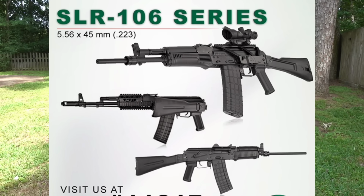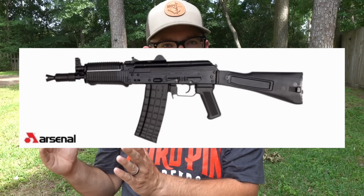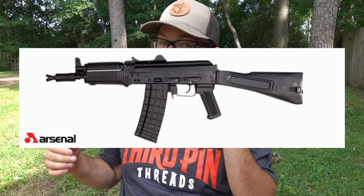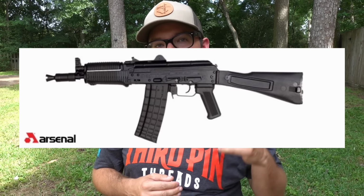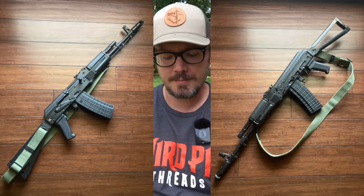You would have had the SLR 106 FR, UR, and CR, a 12-inch barrel, the little 8-inch krink. Yes, there was a very high quality 5.56 krink brought in from Bulgaria. And then of course, the full length 16-inch, closest thing we ever got to an AK-101 FR. I have owned several of these things. I know from firsthand experience that they are extremely robust, long-lived, they can take a butt ton of abuse, and because they are AKM spec for the most part, sky's the limit on aftermarket.